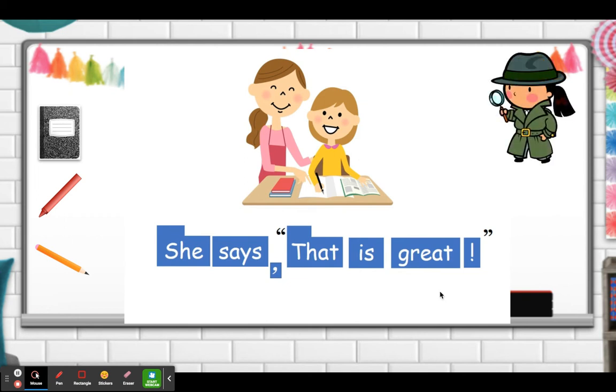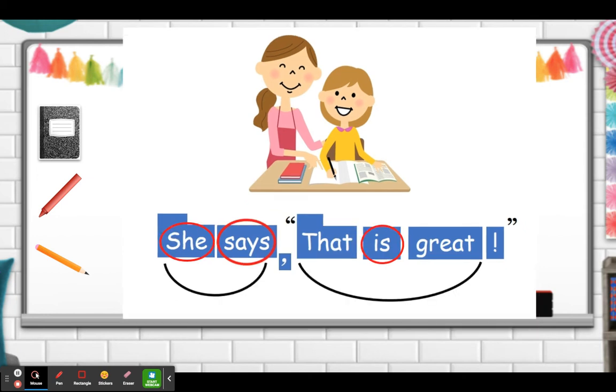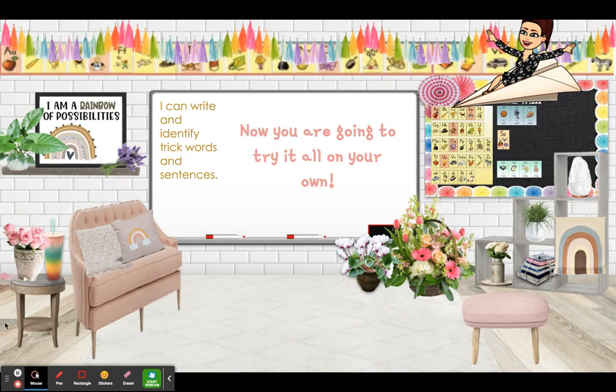Now let's be trick word detectives and find all the trick words in the sentence. Good. We have 3 trick words in the sentence also: she, says, and is. Now let's go for expression. Remember, your scoops don't need to look like mine. She says, that is great. Now you're going to try it all on your own.